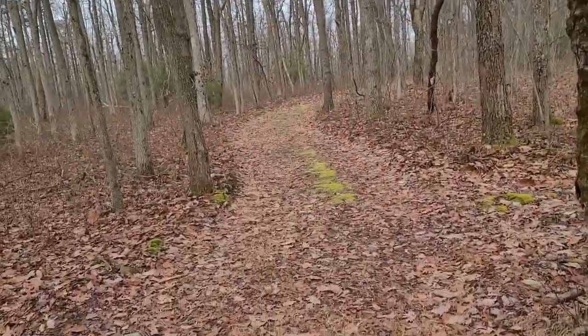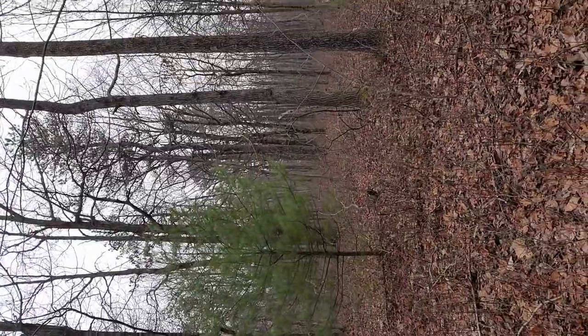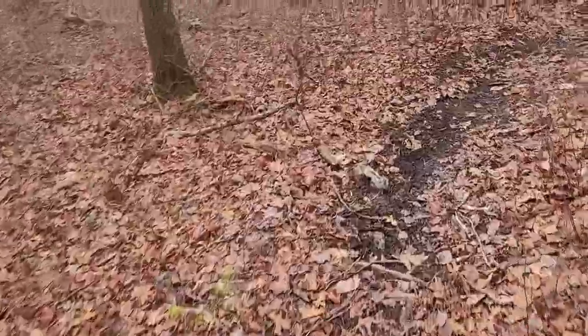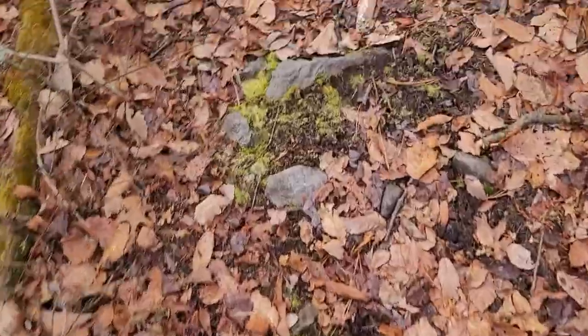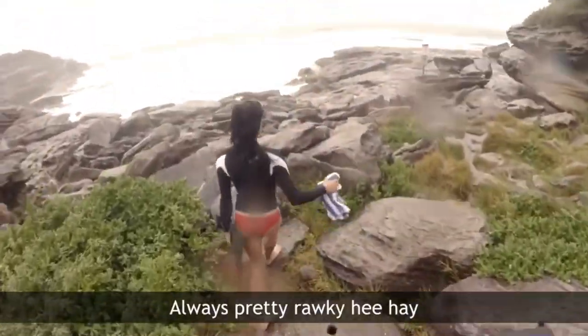And here is where I step off the main trail and start on the little footpath. I keep hearing deer call out and I'm stopping and looking through the woods trying to see them, but haven't been able to catch one yet. As a random Australian once said, oh wow, it's pretty rocky here, hey.